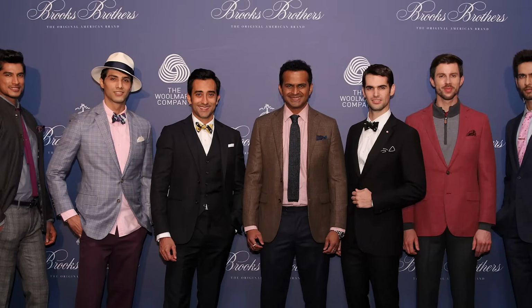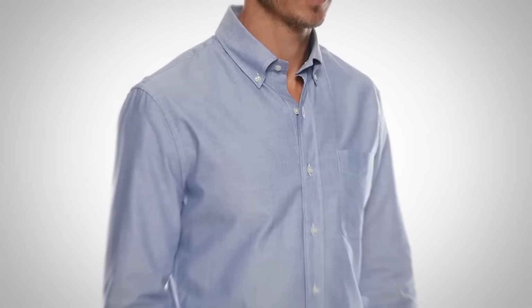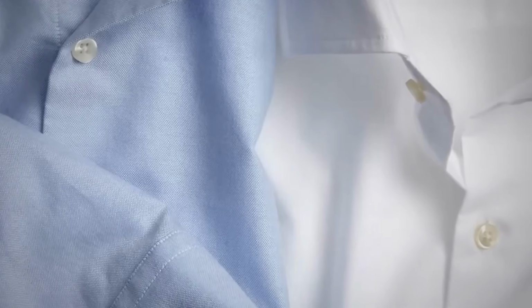It's been around for over 100 years. The company Brooks Brothers are the ones that made this popular. I think it looks great on a classic Oxford shirt, which is another option. It's technically not a dress shirt, but it looks like a dress shirt, and it's made from an Oxford fabric, which is going to be a looser, heavier weave. It's great for spring, great for the fall.